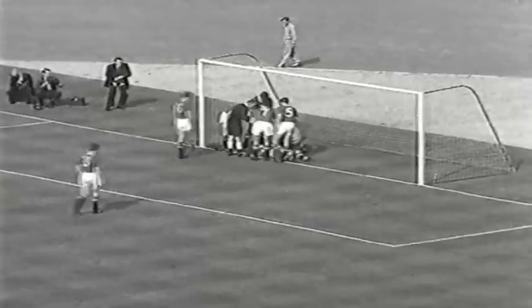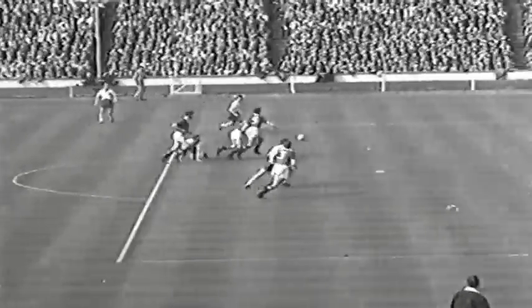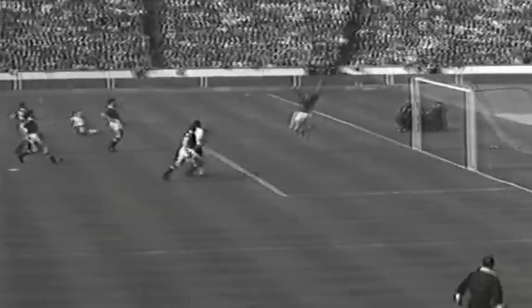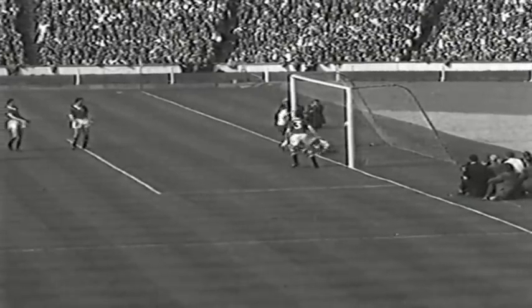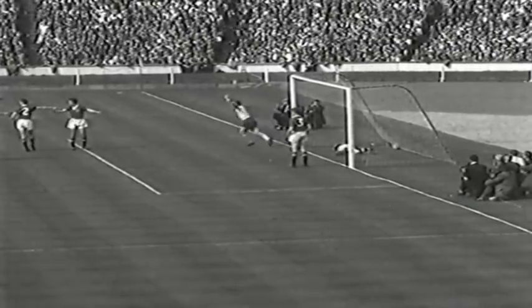I didn't think of anything, really, honestly. I just charged at the ball, and Harry and me finished up in the back of the net, and I looked round, and the referee was pointing the other way. That was to the centre spot. And I didn't argue with the referee. I just ran back, and that was it.